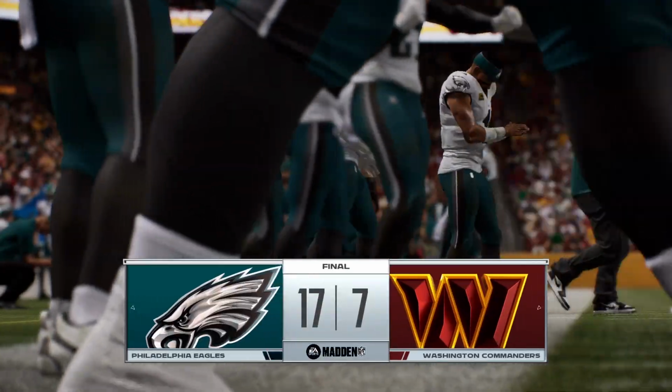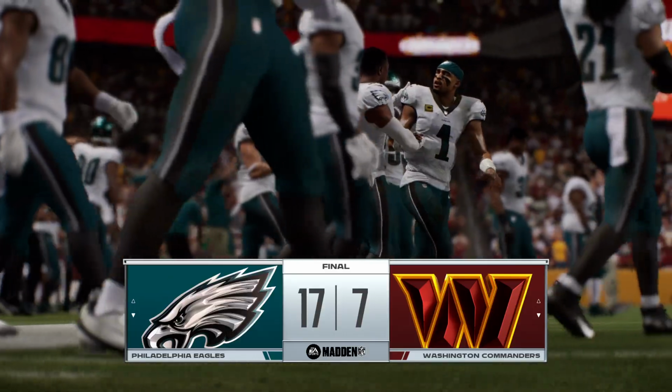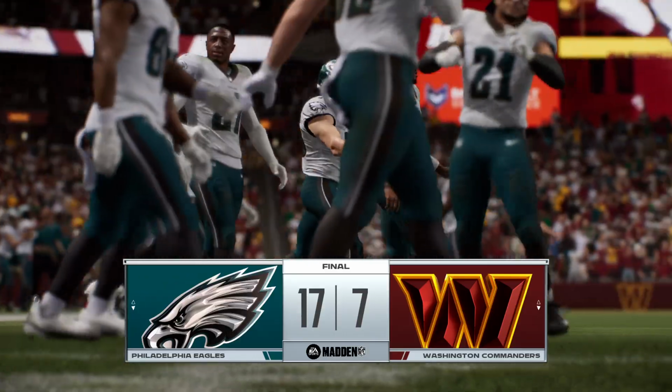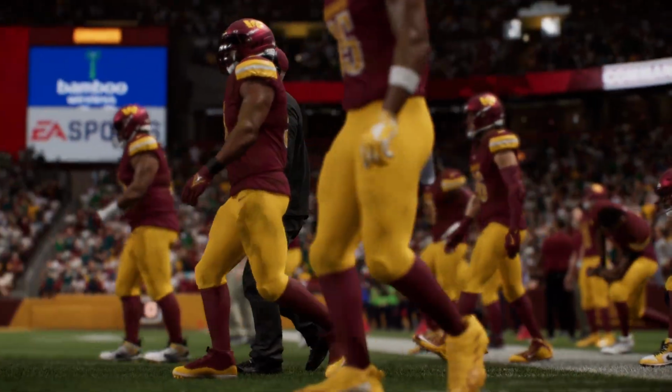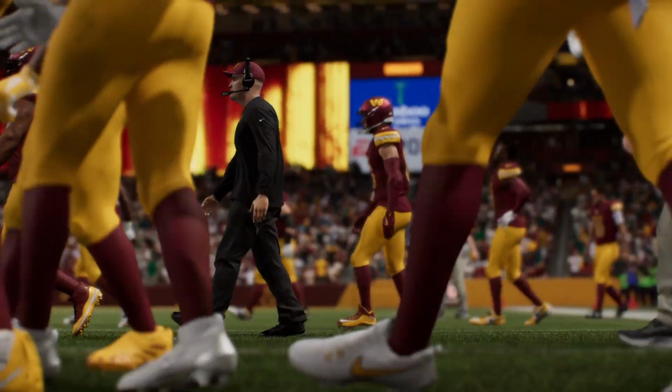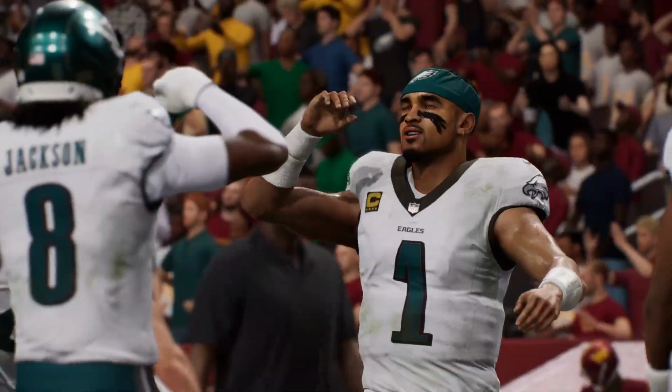So the Eagles will fly out of here with a road win. And partner, I know you took down plenty of division rivals in your NFL days. Heck, your conference opponents back in Washington in your college days. Always makes the win a little bit sweeter when it comes against a rival, doesn't it?